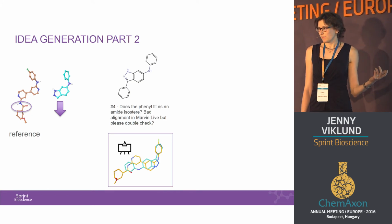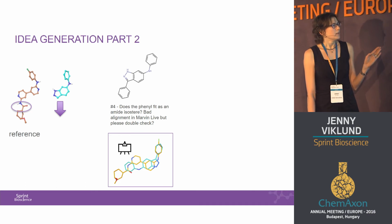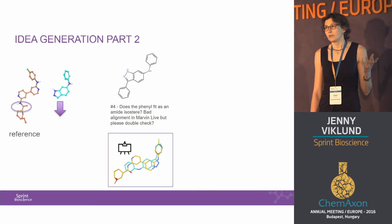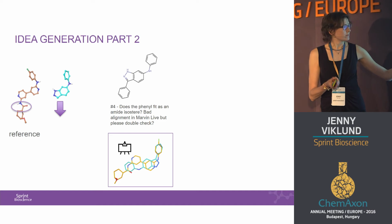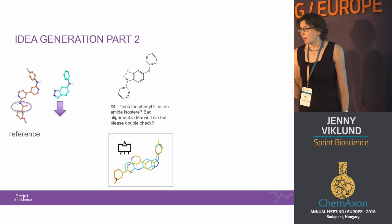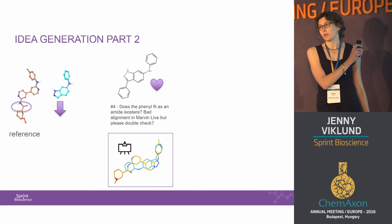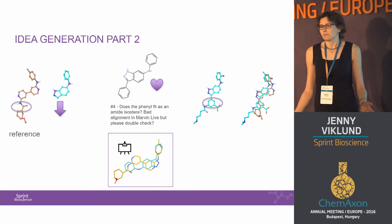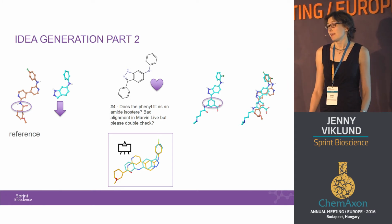So again, the chemist is drawing something in Marvin Live with a question. Does this phenyl fit as an amide isoster? And actually, you get a really bad alignment in Marvin Live this time. But as a chemist, you know that usually phenyls can do kind of the same thing as an amide. You write in the task field a question to me. Does the phenyl fit as an amide isoster? I get a bad alignment in Marvin Live, but could you please double check? I will double check. And indeed, my more sophisticated models will recognize that that's an okay idea. I put the heart on it. We will synthesize it. And again, dummy case, we know the answer. Indeed, a phenyl and an amide can replace each other in this case.